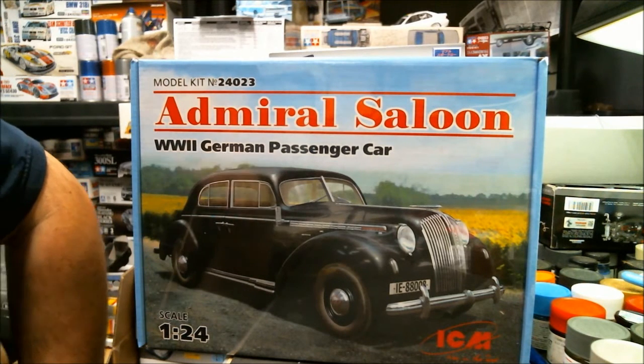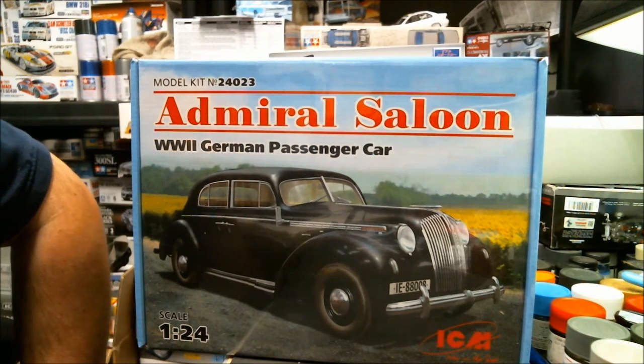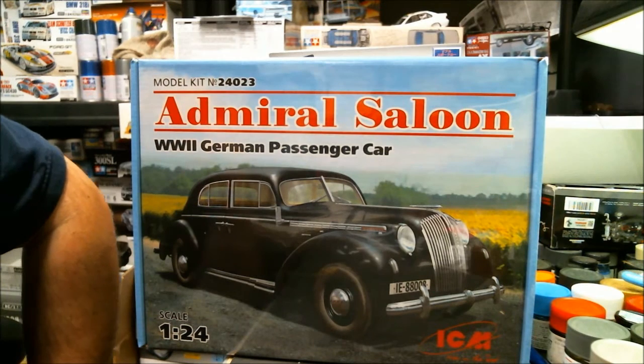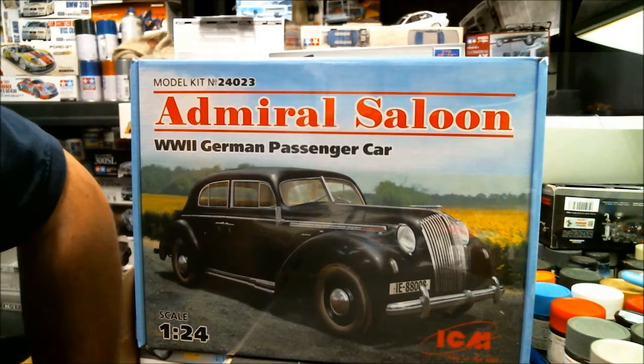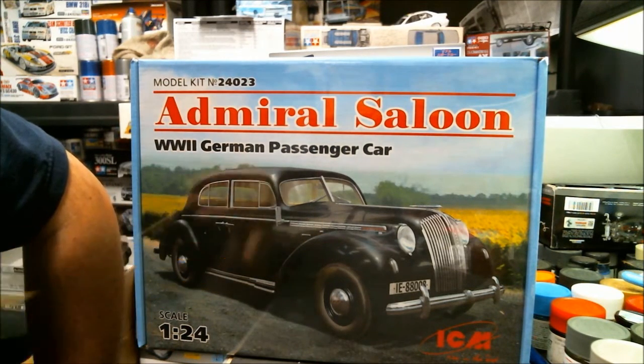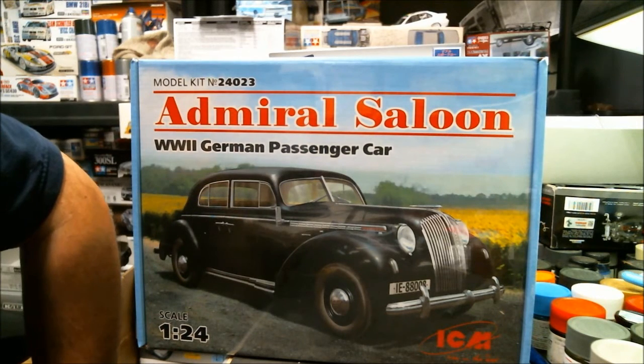Opel at the time was owned by GM, so this has a GM-style, or GM-sourced, straight 6 in it. It'd be interesting to see, because this is 1/24 scale, if the speed parts out of the Galaxy Limited 47 Chevys would fit this engine block, or how hard it would be to swap the entire engine out of one of the Galaxy kits into this.